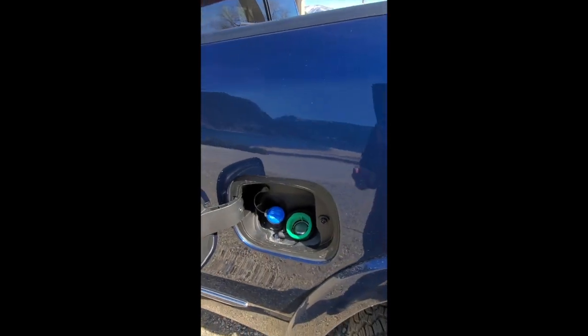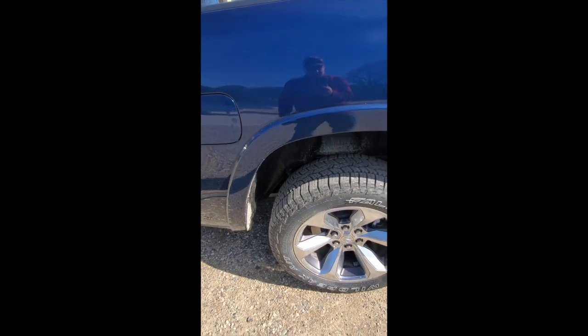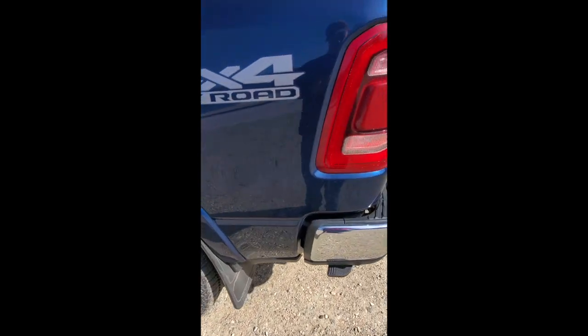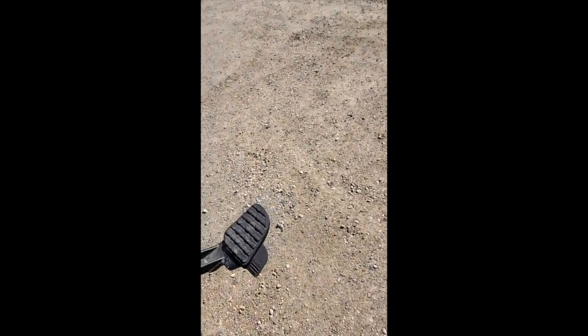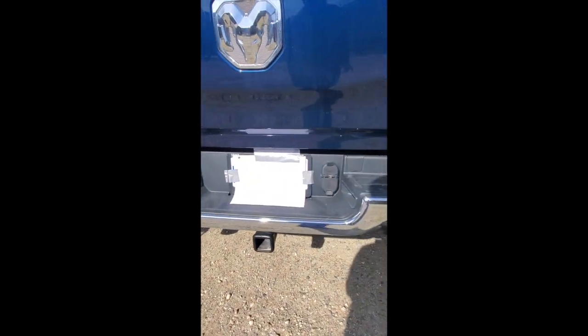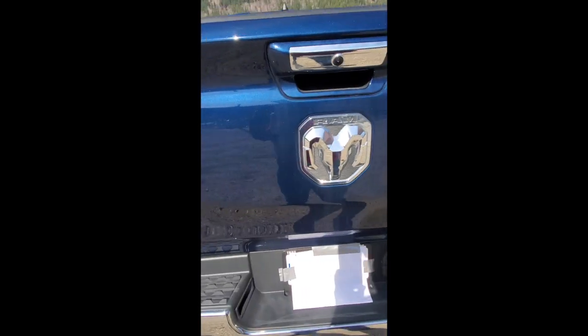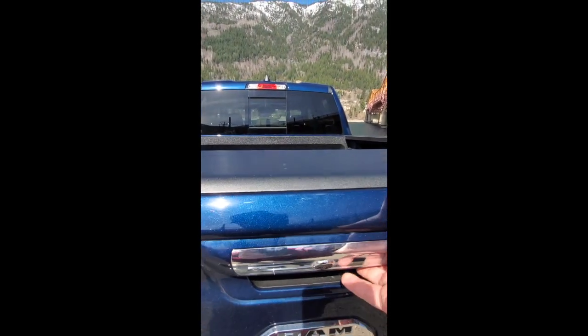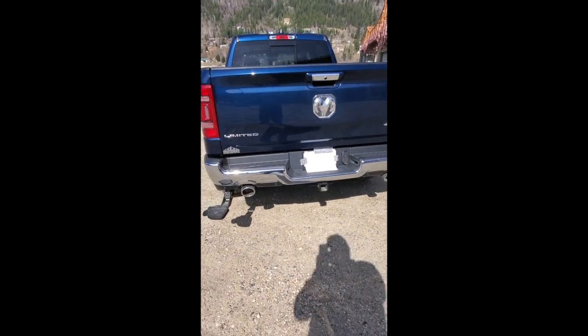Coming outside again, you have your fuel fill and DEF, diesel exhaust fluid filler right here. That kind of just comes up and is pretty easy to use. Coming to the back, we have our little bed step down here. Dual exhaust, chrome tips here. You have your 4-pin and your 7-pin trailer plugs, your rear camera. Now you can open the tailgate just like using the handle, or if you feel like it, you can use your key fob.